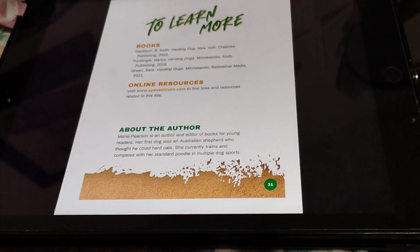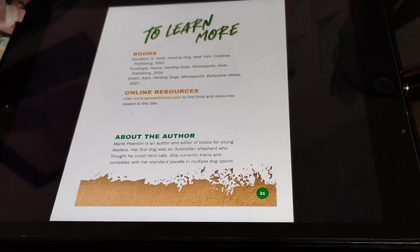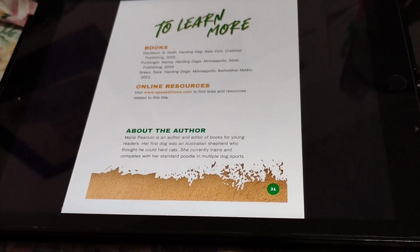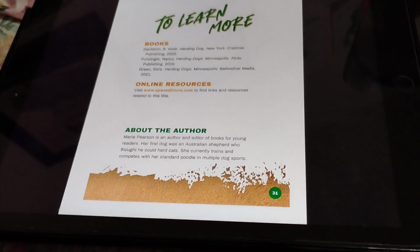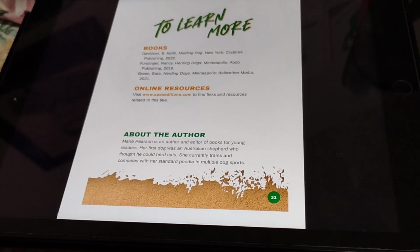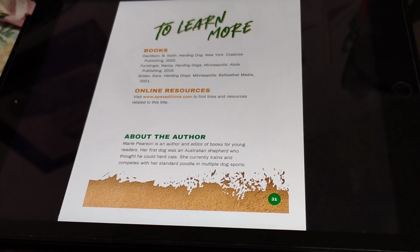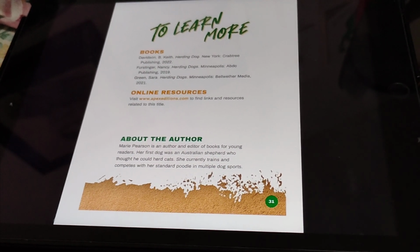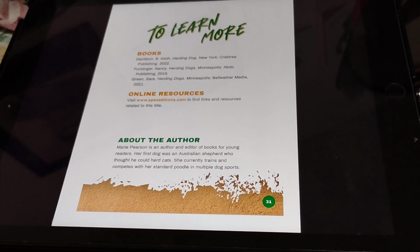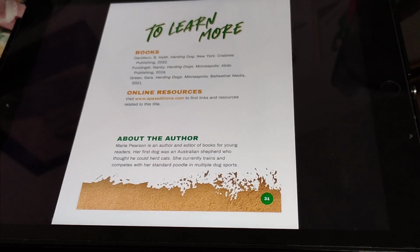To learn more. Books. Davidson, Keith, Herding Dogs, New York, Crabtree Publishing, 2022. Stingler, Nancy, Herding Dogs, Minneapolis, Abdo Publishing, 2018. Green, Sarah, Herding Dogs, Minneapolis, Bellwether Media, 2021. Online resources. Visit www.apexeditions.com to find links and resources related to this title.